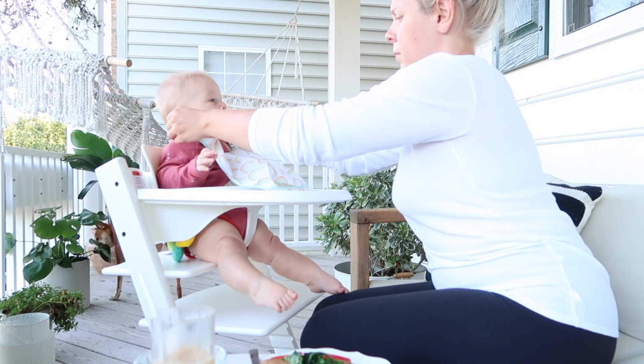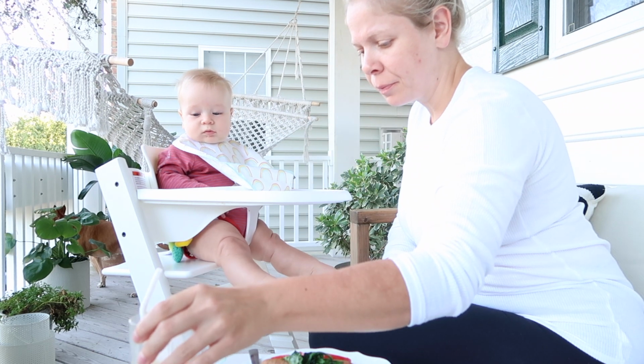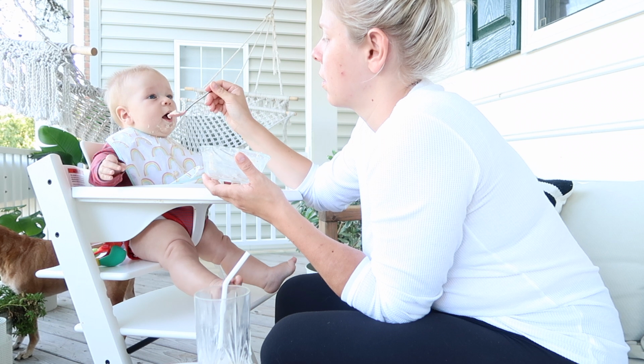Currently, it is the end of summer, so mornings on the balcony are really nice and cool. The sun is on the other side of the house, so it's really nice to come out here and just have breakfast together.